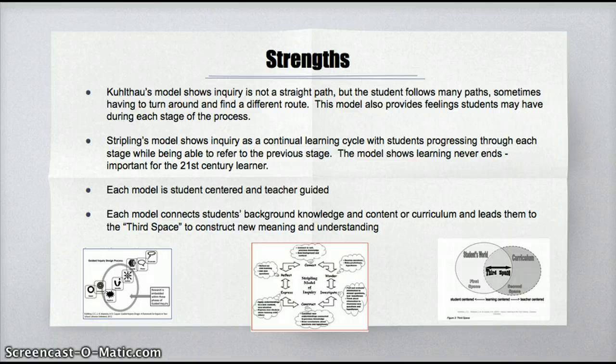Each model has many strengths. Kuhlthau's model shows inquiry is not a straight path, but the student follows many paths, sometimes having to turn around and find a different route. This model also provides feelings students may have during each stage of the process. Stripling's model shows inquiry as a continual learning cycle with students progressing through each stage while being able to refer to the previous stage. The model shows learning never ends, important for the 21st century learner.